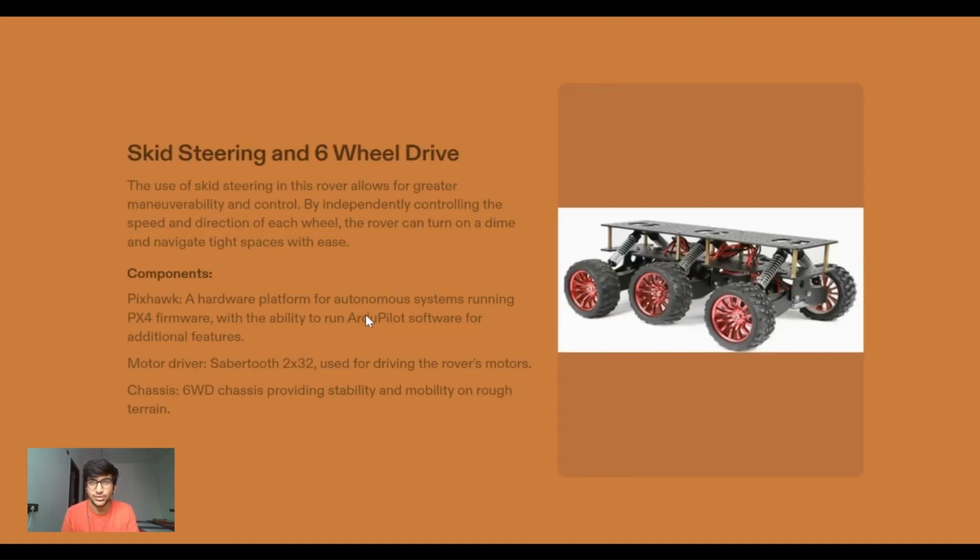So starting with the rover, we currently are building a prototype. So we are using a DIY kit, which is a six-wheel drive. We are using skid steering to control the rover. The components in this rover will be a Pixhawk. Pixhawk is an autopilot which will send command signals to the rover so as to give it the direction and the speed. Then we have the motor driver.